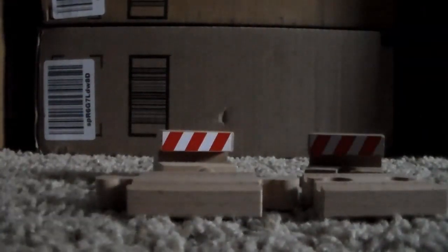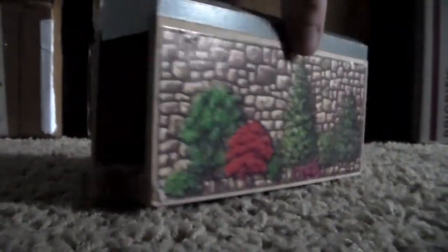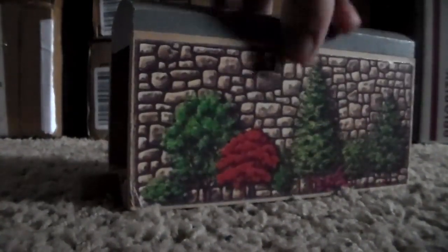The next item is the oldest Thomas Wooden Railway item I've seen at this show in a long time. You recognize that decal? I'm gonna pull the camera out a little bit here. It is a single stone tunnel. I finally have a single stone tunnel. I have not had one of these for the longest time, and I've always wanted one. I've just never had a chance to actually find one at a decent price.